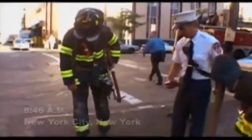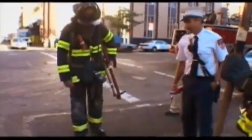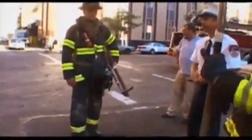8:46 a.m., New York City, New York. American Airlines Flight 11 is allegedly flown into the North Tower by Mohammed Atta. This is the widely known video of the attack, shot by Jules Naudet. At face value, it may not look like much.